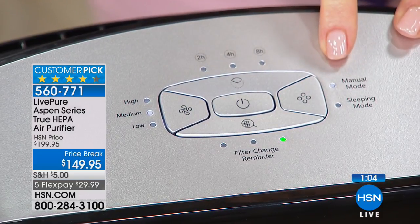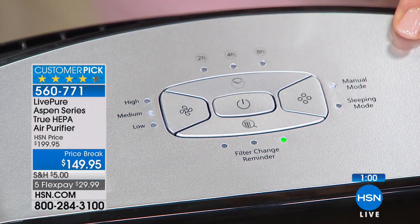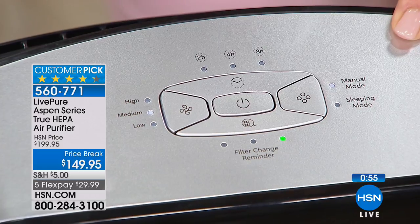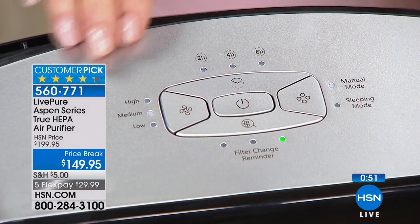So putting it on the sleep mode will give you the most quiet setting so that you can sleep, but while you're sleeping, you're breathing clean air, so that when you wake up, you don't have that scratchy feeling or eyes that are bothered. And then you can hear this. It's so quiet. It is.